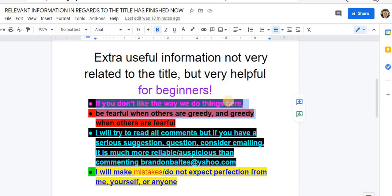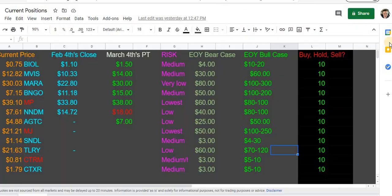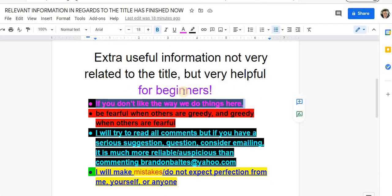If you don't like the way we do things here, just feel free to get away and go find someone you do like. Because if you're complaining about the way we do things here, and you think you can do it better, by all means leave me suggestions and do it and prove me wrong. Because I don't think you can if you're just commenting. I'm sure plenty of people are doing it better than we are. I know there are.